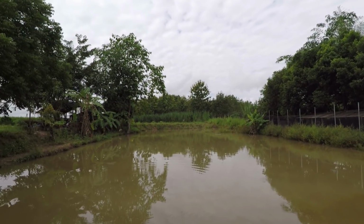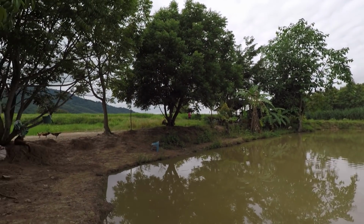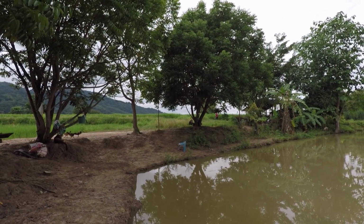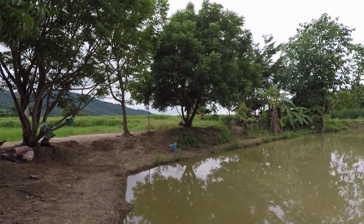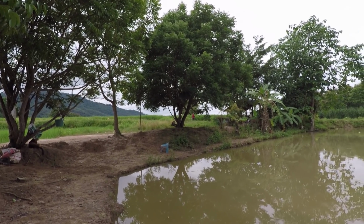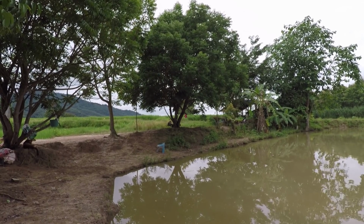See Pie over there, she's cutting down some of the cow grass, and Dad over there, he's now strimming away all the undergrowth. It does grow so fast, but he's been really busy with the tobacco field for the last few weeks, so he's not had much of a chance to do anything here.